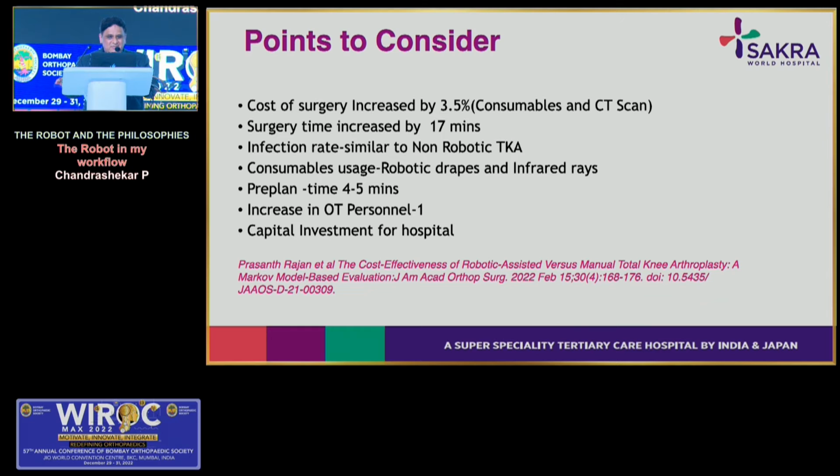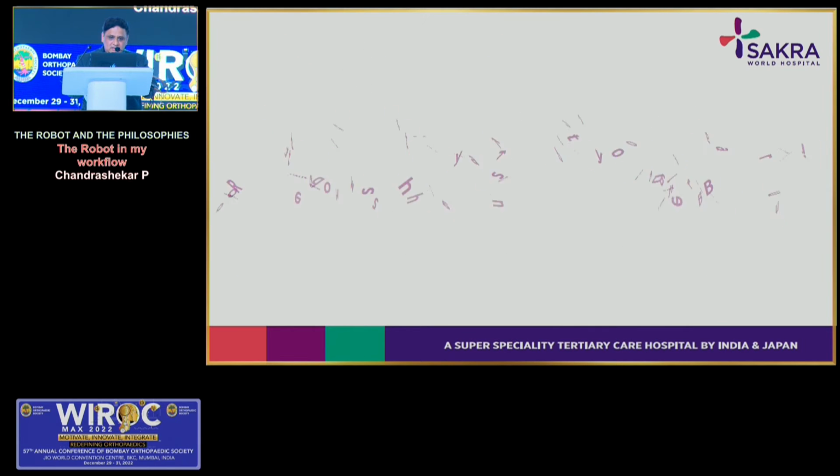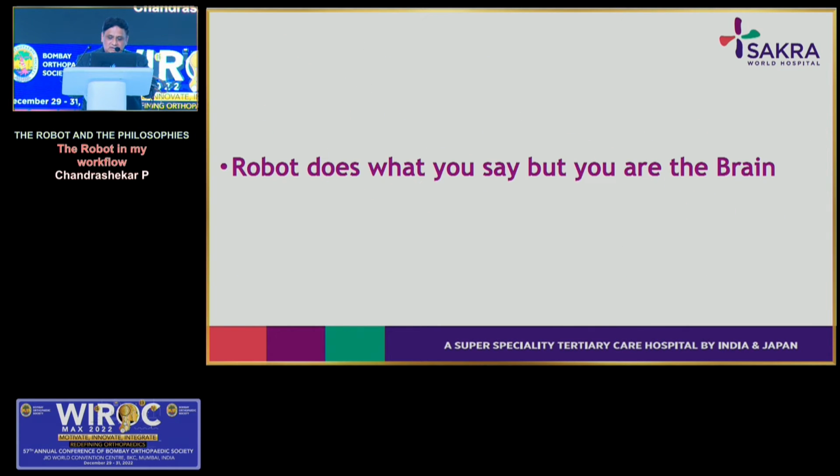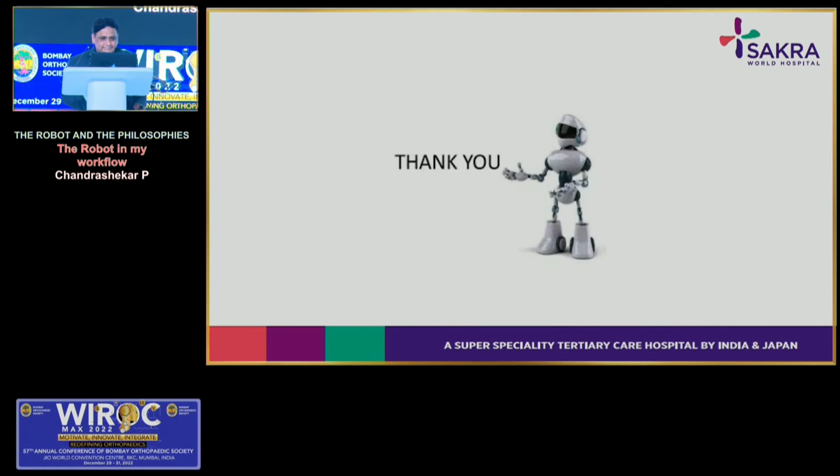So the take-home message, some points to consider. Cost of surgery increased by 3.5%, surgery time by 17 minutes, infection rate similar to non-robotic TKA, consumable usage definitely more, pre-planned time is the surgeon has to spend 4-5 minutes before surgery, increase in the OT personnel by 1, and capital investment for the hospital. There was one navigation pin bracket, no fracture, and the robot does what you say but you are the brain behind it. Long-term longevity data is required in our robotic studies, and then thank you so much.